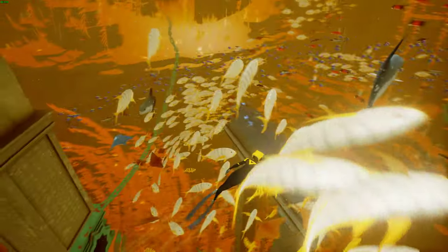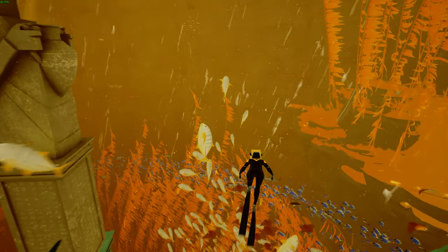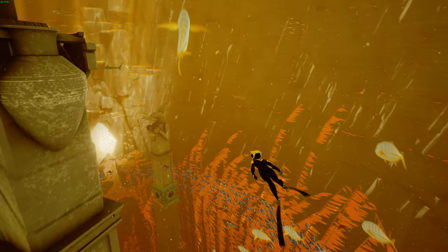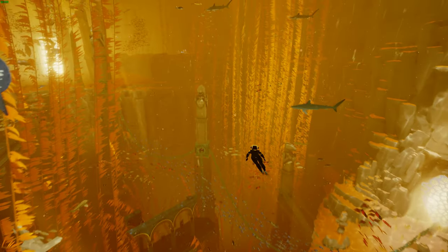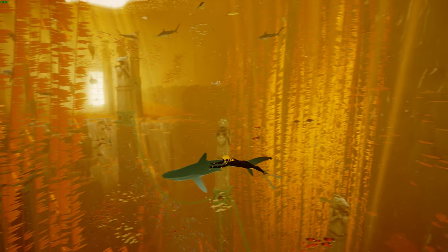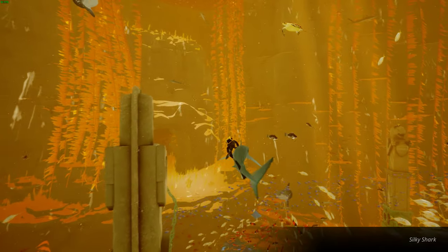One thing about this game is that it's supposed to be played with a controller. I'm playing it with a keyboard, but it doesn't really bother me much. There we are. It's a silky shark. Yeah, well, let me just find the reference.